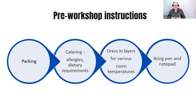Make it clear so that people walk into the room, they know what to expect, they've got everything anticipated, they've got all bases covered. Too cold, not a problem. Pen and paper, I'm really good. I don't have to worry about my food allergies. I know where to park, I know how to get there.